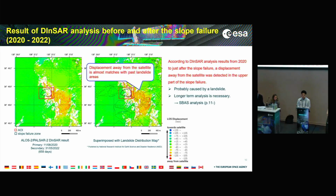And this slide indicates the result of the InSAR analysis for about 2020 to 2022, including the time of the slope failure, and found subsidence or westward displacement in the upper part of the slope failure. And the right image is the landslide distribution map released by NIED, illustrating the past landslide area, and overlaid on the left image. So we believe that the displacement is caused by landslides because the detected area almost matches with past landslide areas. And furthermore, the detected displacement area is located in the upper part of the slope failure zone. So we carried out the SBAS analysis next in order to survey the information for a longer period.